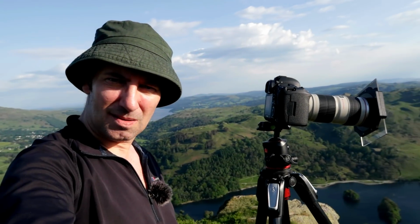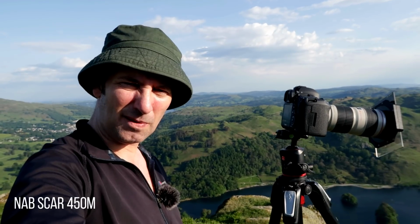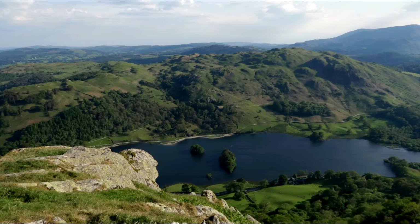So I've just spent the last 2 hours walking down from where you last saw me. Bit of a struggle, nothing really worth stopping to shoot. And out at Nab Scar, which is the final fell of the day, which overlooks Rydal Water, and we've been there before. Completely different conditions.